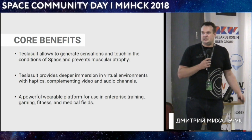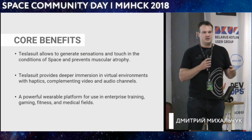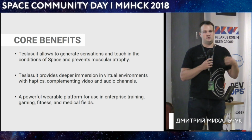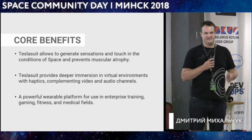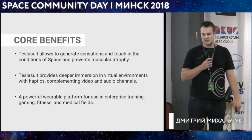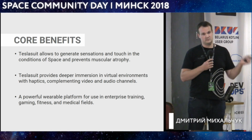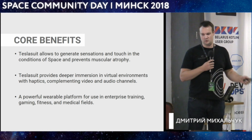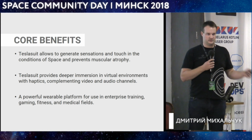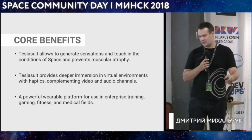It also provides deeper immersion in virtual reality, and this is what we use for the training on the ground, and this is what we're planning to use it for going into advanced human research program with NASA, which unfortunately I can't go into details yet because it's still in the negotiations phase, so we're already talking and we're already launching it. But very soon we'll be able to announce it, and we'll be speaking about the details of the project.